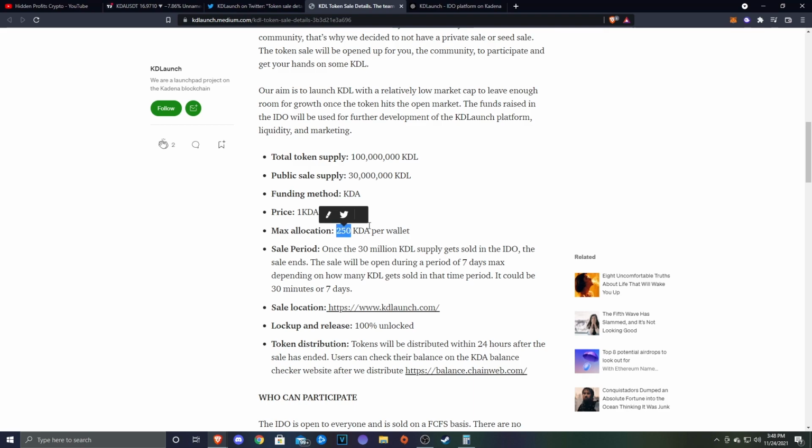So this might be a little high in my opinion, but I don't know how many people actually have 250 KDA. If it's people that were buying into it earlier, they might have a huge supply. But 250 KDA now is worth a decent amount of money. So I don't know. We'll just have to see how that goes.